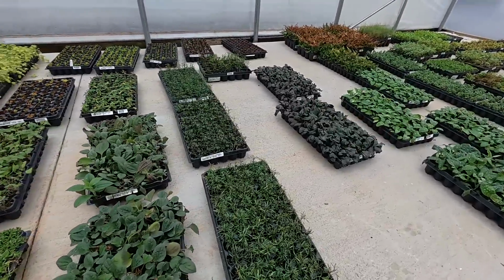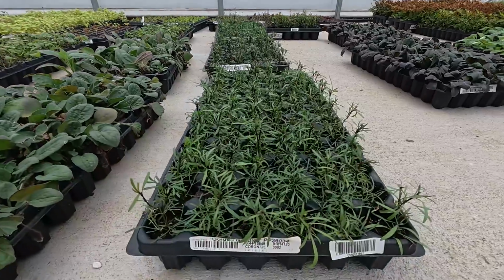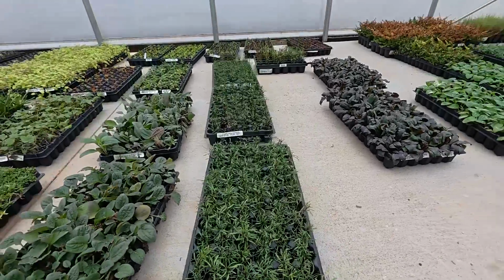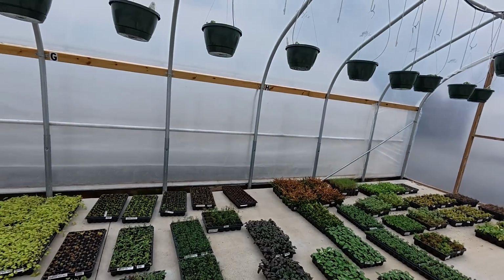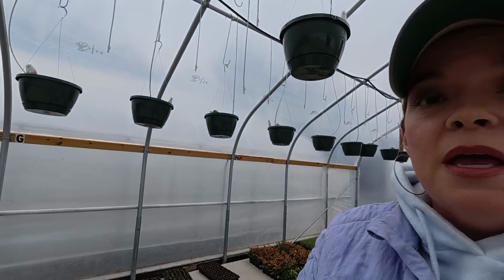You've got Coreopsis. Lots of pretty growth on that coreopsis. And so anyway, that's just kind of an idea for you to see what it looks like when these plants come to us, whether they are annuals, whether they're perennials. We don't have any of the shrubs right now. Those are going to be quart-sized containers as well. So lots of things happening here.